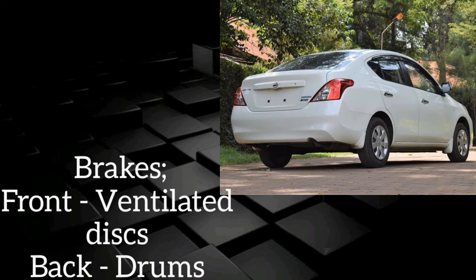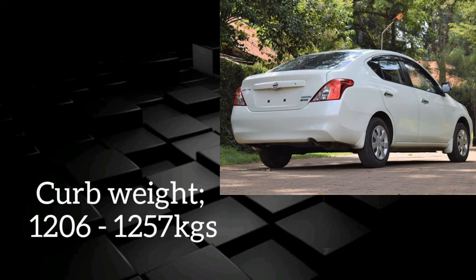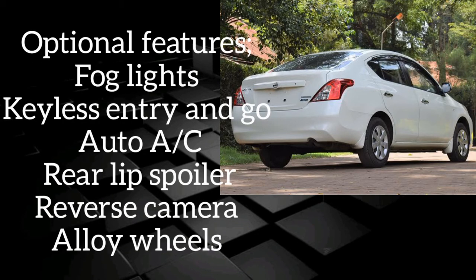As for the brakes, it gets front ventilated discs and drums at the back. Being a light car, the braking is okay. It really doesn't need discs at the back. The curb weight ranges between 1,206 kilograms to 1,257 kilograms. Some of the optional features you can get with this car include automatic AC, keyless entry and go, alloy wheels, rear lip spoiler and a reversing camera.